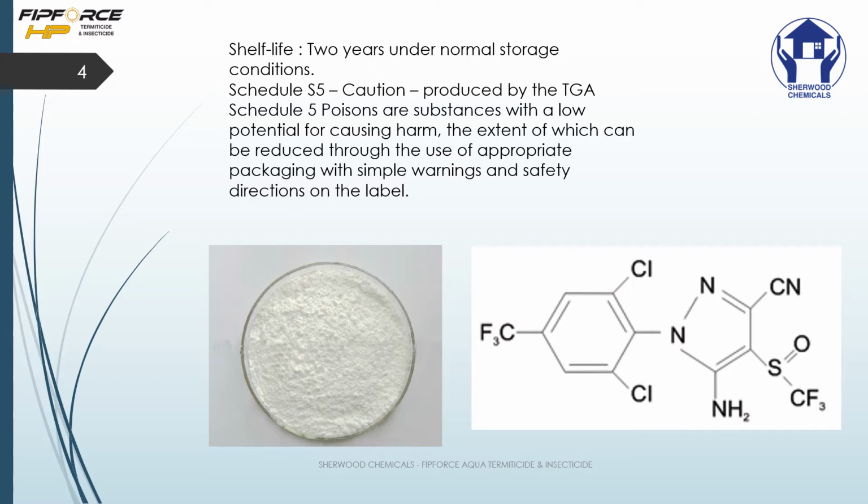The shelf life should be 2 years under normal storage conditions. However, with FipForce HP, we expect 3 to 5 years. The schedule is an S5, caution, produced by the TGA. What is a Schedule 5?